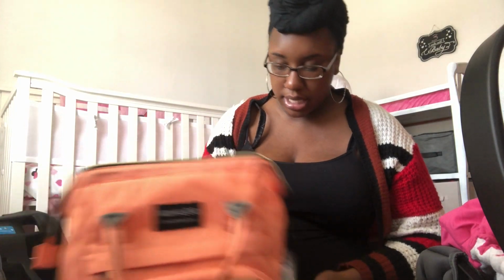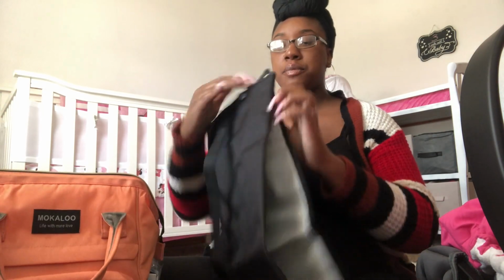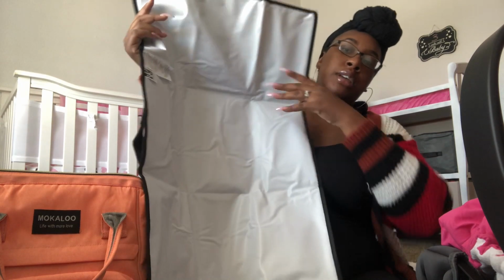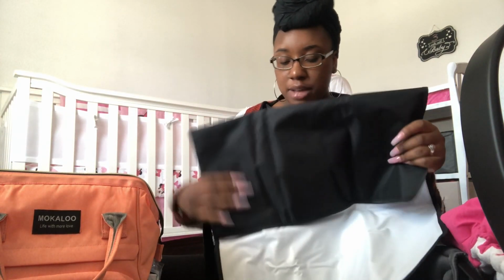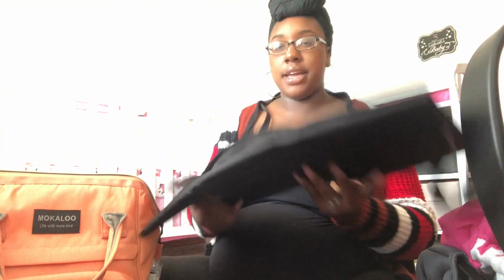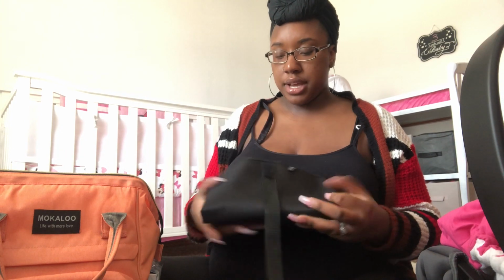I had a backpack with my son. It was gray and black, so I wanted to keep that going. But right whenever you open the bag here, I have a changing pad. This did not come with the diaper bag. I got this off my Amazon registry from one of my friends. So let me just open it up and show you guys how big it is. This is really big. I love it. It was very cheap on Amazon, like $9. So I put that on my registry, and somebody bought it for me. So shout out to them.